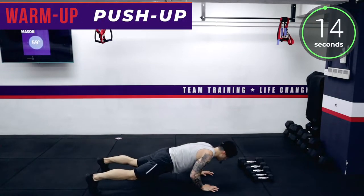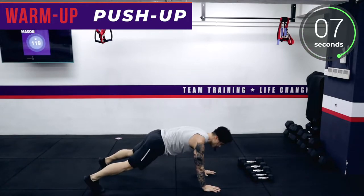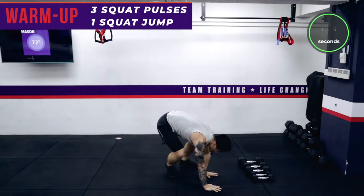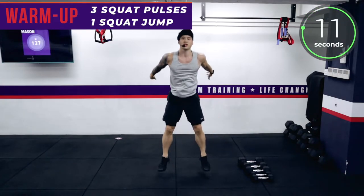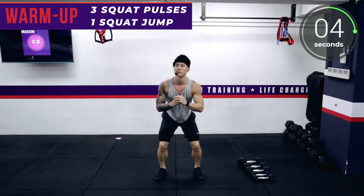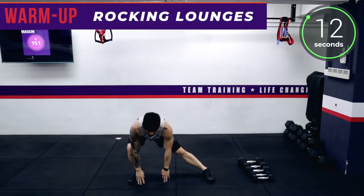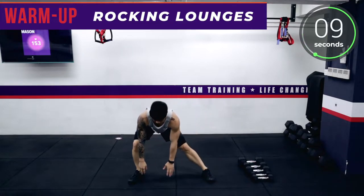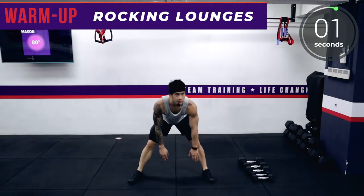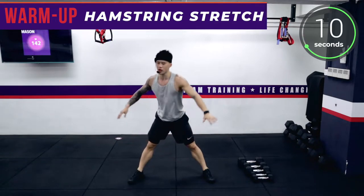Coming down, push up, T-spine rotate, open up chest. Rotate the spine. Ooh, that feels good. Standing up nice and tall. Three squat pulses, one squat jump. Nice wide feet, rocking lunges. Keep your feet where they are, one hand to the opposite foot, and switch sides, hamstring stretch.